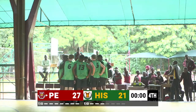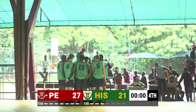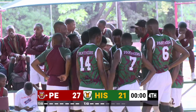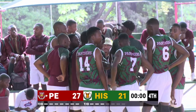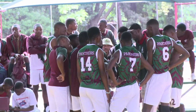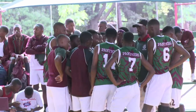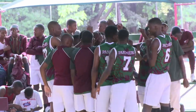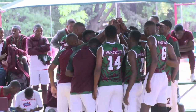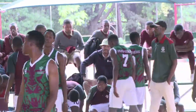And Coach Gideon also made a good call when he called for a box on one on Mimo, the Panthers point guard, who is their talisman. So now the Panthers have to respond to that. They've got 8 more minutes to deal with their 6-point lead, and HIS has got 8 more minutes to overcome the 6-point lead and see if they can win this match.